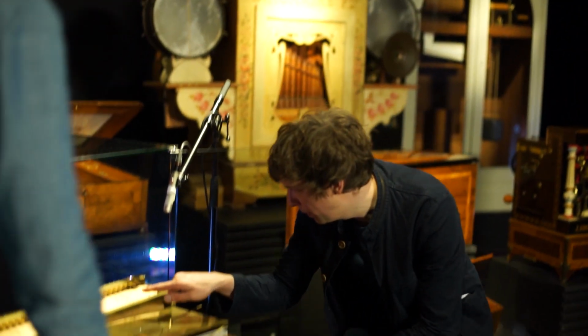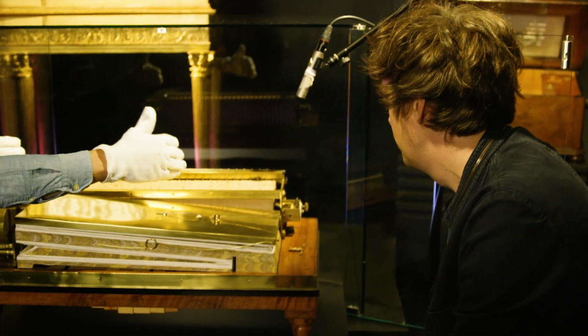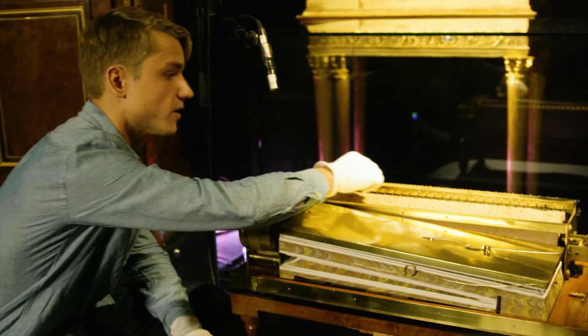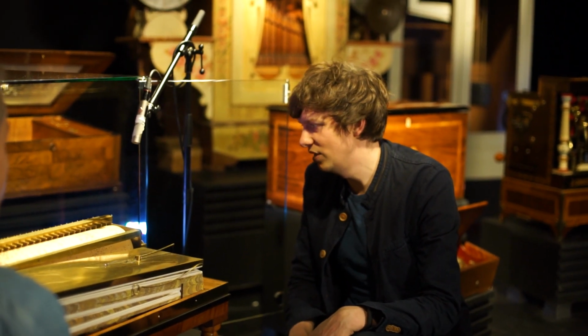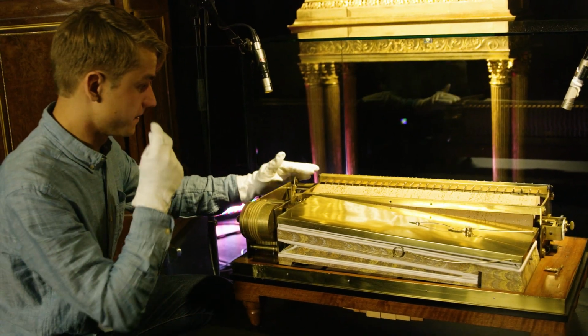So here I see that there are more pins than there are registers. Yeah, so you can move the cylinder a bit, and then another melody comes underneath the keys of the keyboard. So for every note, you've got a different track. Is it all music from Haydn? Yeah, it's all music from Haydn. So it's like seven different songs. Yeah. So shall I play it? Yes. Yeah? Yes. Okay.